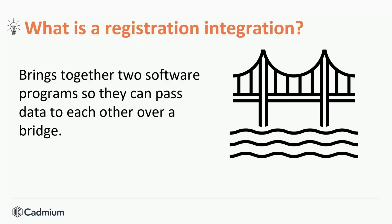All right, so real quickly, before we get into more details, I just wanted to clarify the definition of integration, and that basically is two different software talking to each other. In this case, it's going to be your AMS and EdgeReg, and they send data to each other over a bridge.